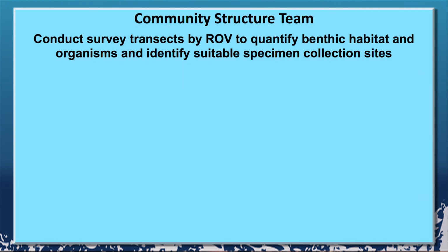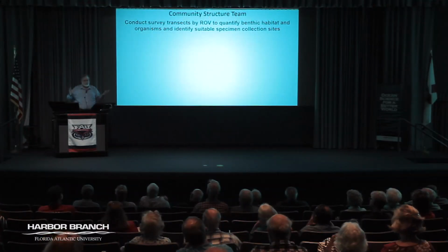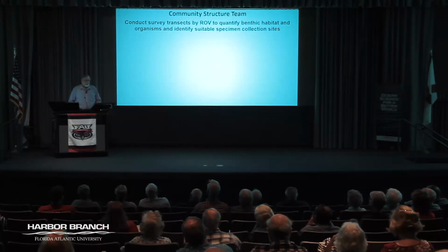So we used the ROV to basically quantify what was on the bottom and identify sample sites for collections. There was also a technical dive part of this. The first year they came out with us and we shared the ship. After that we said, it's better to have 2 vessels because it gets really complicated and we can get a lot more work done if we had 2 vessels going at the same time. So that's what we did after the first year.